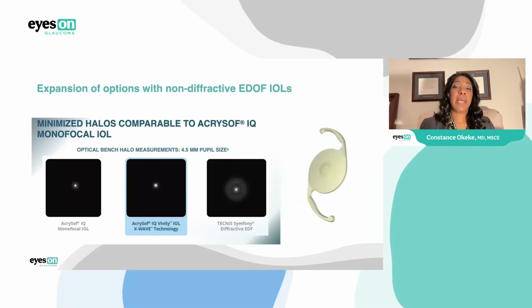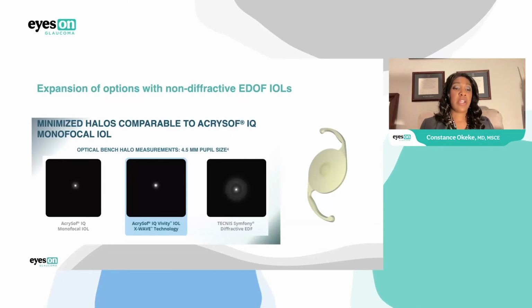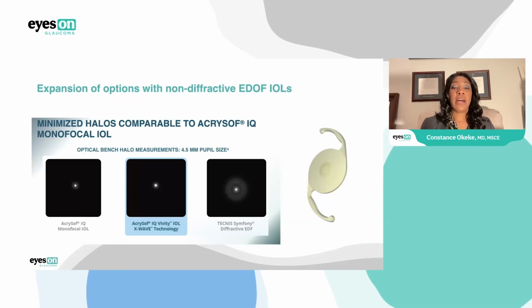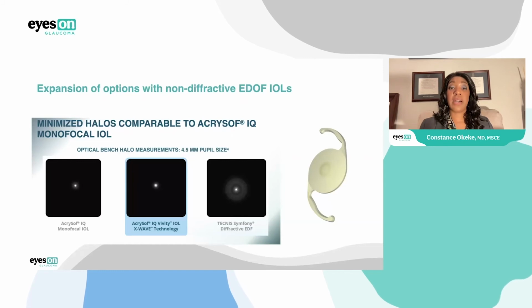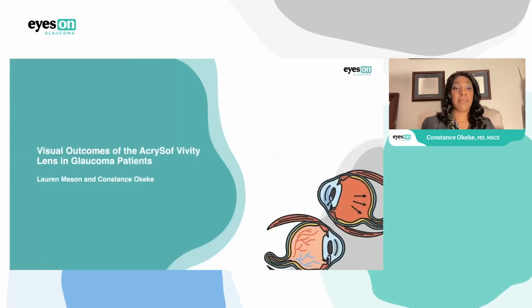And then here is a depiction of the differences between having a diffractive lens versus a non-diffractive lens. You see the optical bench halo measurements giving an indication of where you are with a monofocal lens. The Acrosoft monofocal lens shows a very mild amount of glare. The Vivity lens shows a very similar amount of glare to the monofocal. And then when you look at the Symphony diffractive technology, you see that there's an expansion of that glare that's much more due to the nature of the lens.